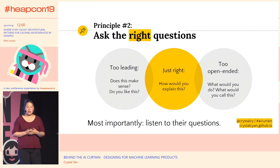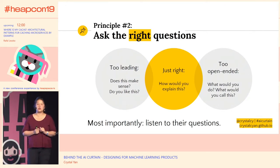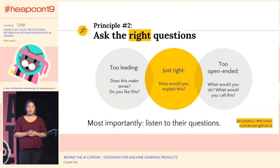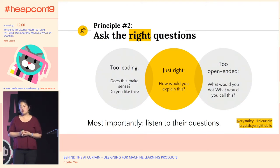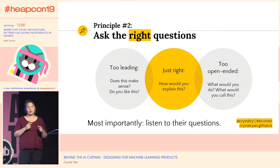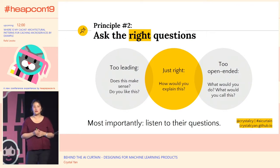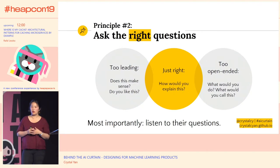And so we learned that oftentimes asking the right questions meant not just asking the question we wanted answered, but to figure out more clever ways to ask around this. So for example, an example of a better question that we came up with was, how would you explain this? And for our users in particular of this product, a lot of them worked in organizations where there was a good amount of turnover on their team.